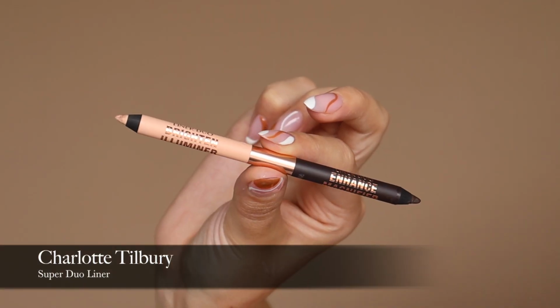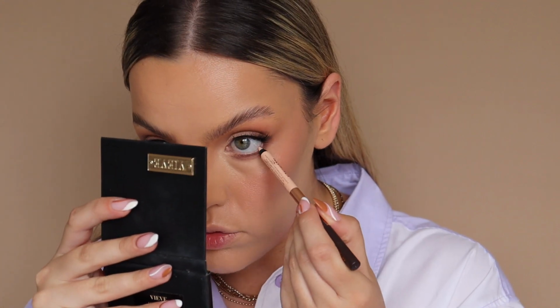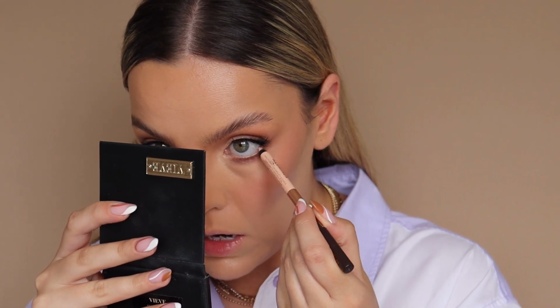A product that I have been loving lately is the Charlotte Tilbury, I don't even know what it's called, the Super Liner. One side is the lighter, to really brighten your waterline, and then the other is brown. It's so creamy, it's so easy to use, but I love to pop the white creamy side on the waterline just to really brighten. You just see what a difference that makes. It just really opens your eye. Yeah, I just love that it's double-ended.